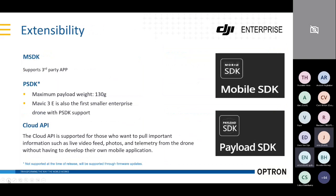Then extensibility: mobile SDK, payload SDK, that's a new one for the Mavic.